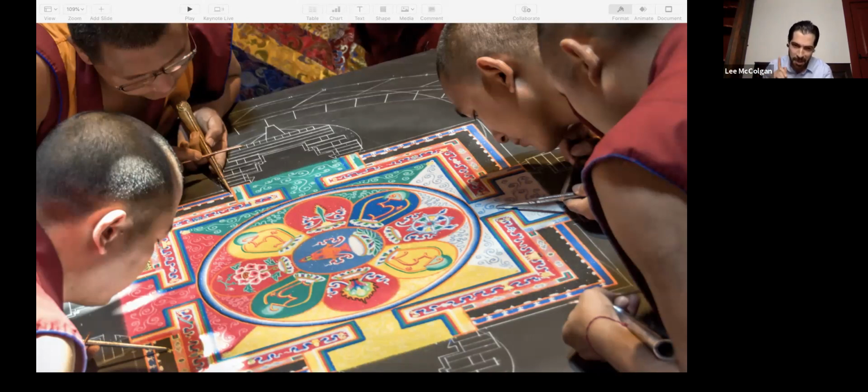And what I learned that's most fascinating is when they're done with this sculpture, they literally take it and they go dump it in a river. So it's a ritual. They're building and they're destroying. And it's a reminder to them of the impermanence of everything in the world. And it's a mental exercise to help them not get attached to physical things.